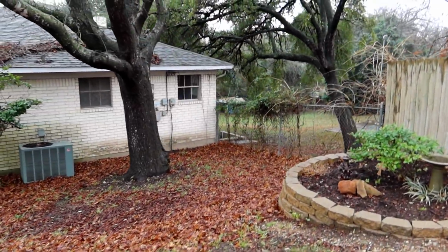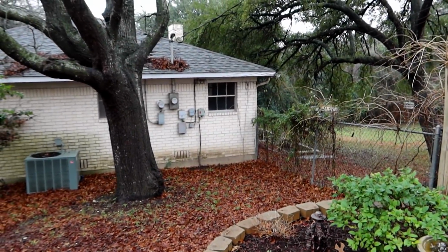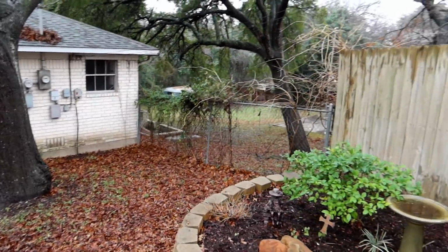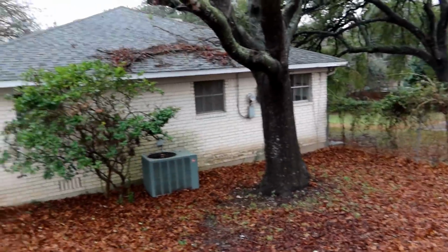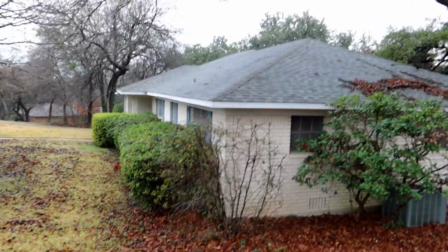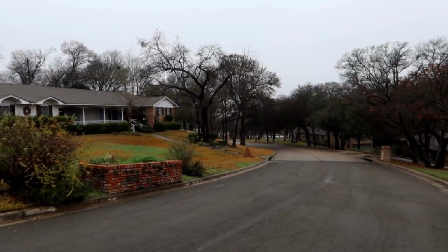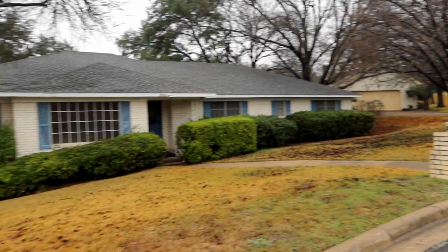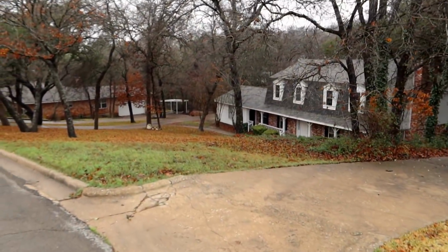Yeah, see, that backyard's pretty big. Nice little shed out there. Looks like they got a little enclosed patio area. $250,000 though. That isn't bad for a 4,000 square foot house. Definitely a beautiful neighborhood. A lot of nice houses here. Look at that one there. That's a beautiful house.